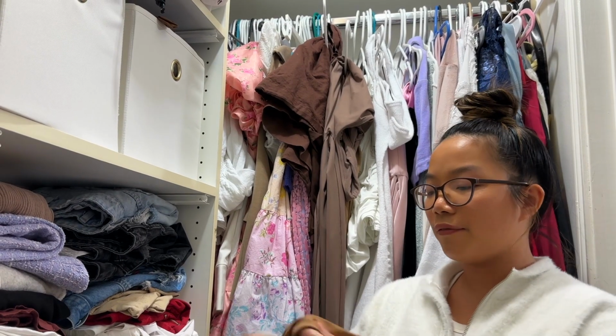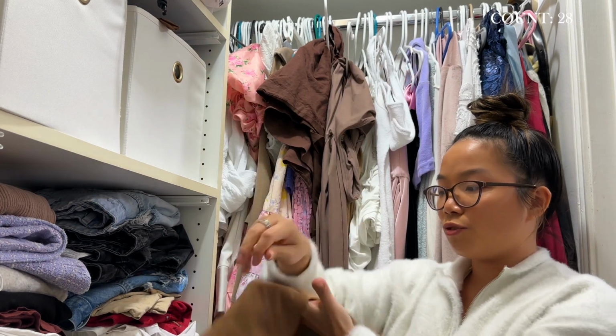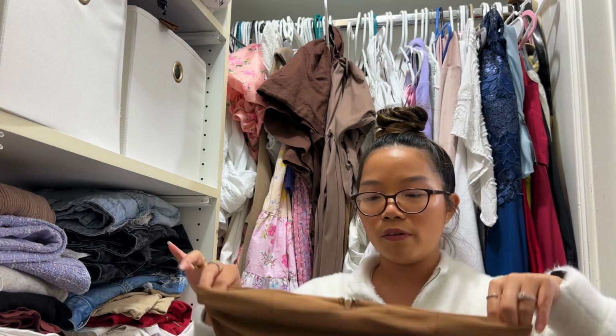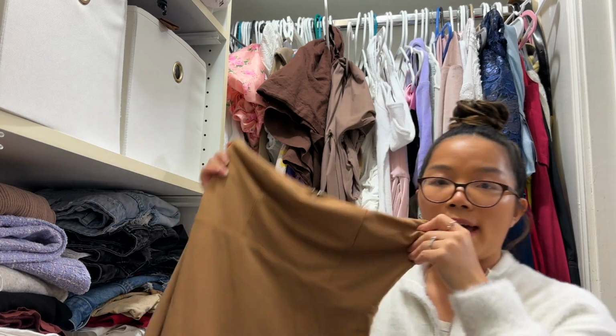Okay, so I do have this dress that I know I'm going to declutter. It is a very cute dress by Michael Costello and Revolve, but it is a size small. For some reason, it fits really loose, so I'm just going to go ahead and list this.